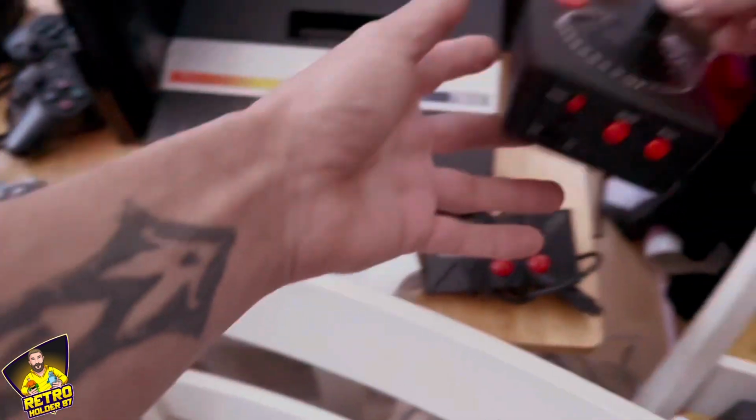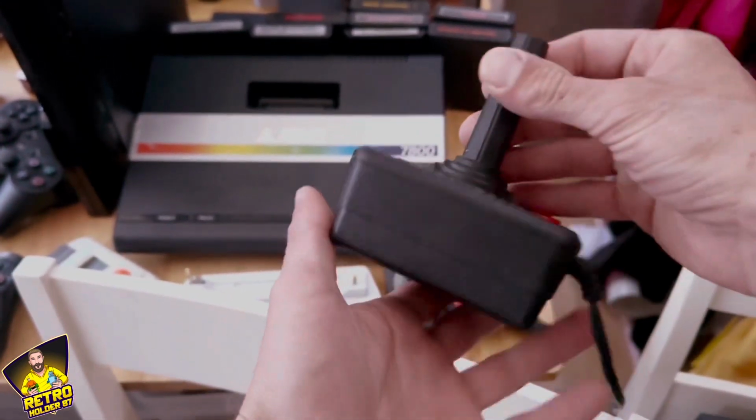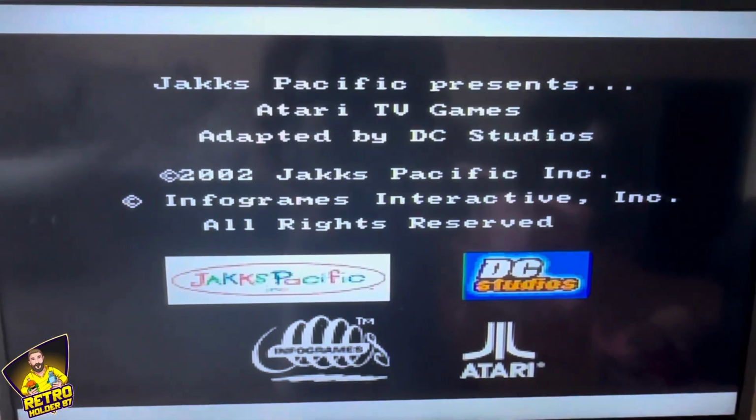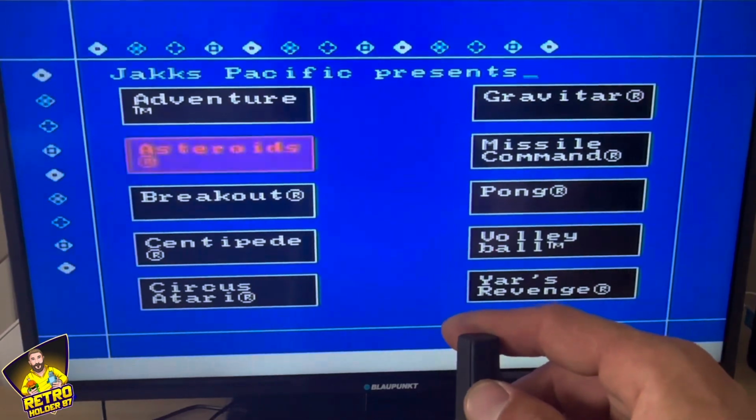Look at this one. An Atari joystick that has 10 games on it. You connect straight into the television and you can play all sorts of games on it. Amazing, look at that.